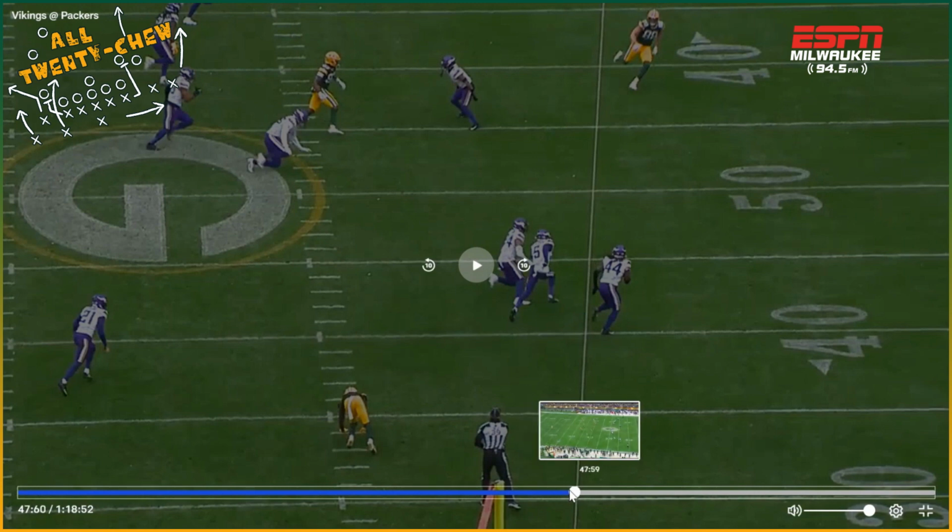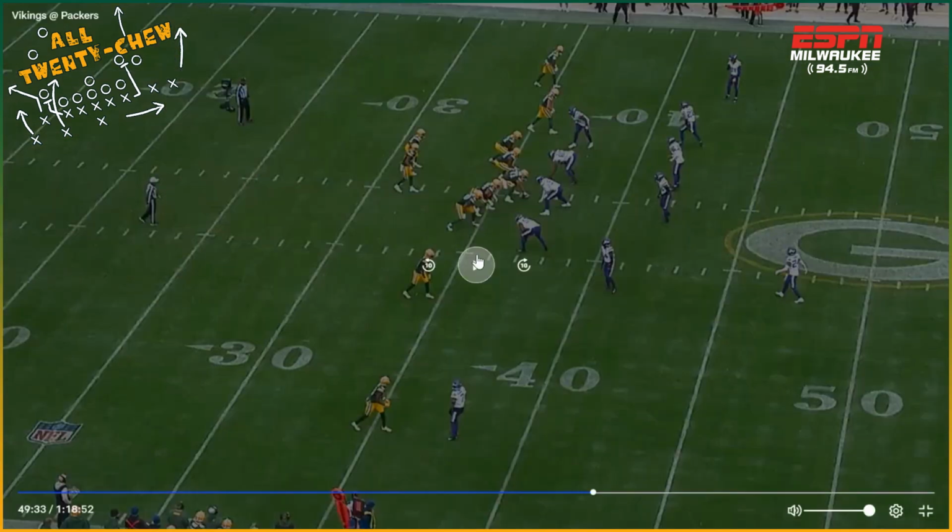Everything there, one more thing, Gabe, just everything there to me seems slow and it's not meshing with the quarterback's drop. Which is a huge problem. Huge problem. Brings us to this.